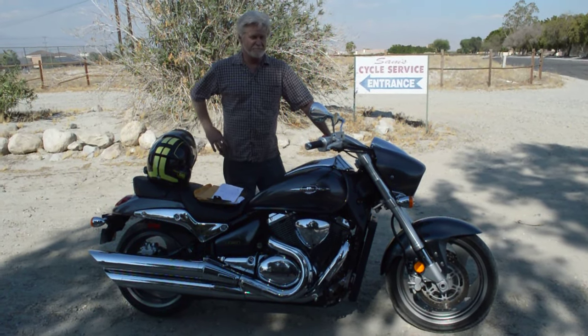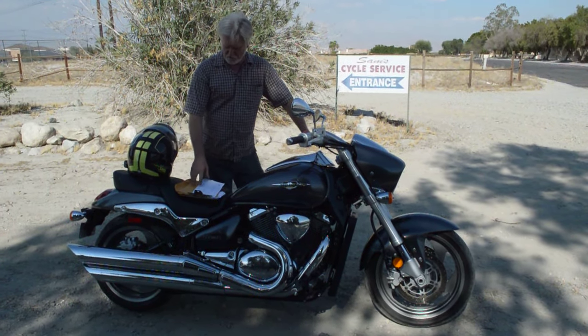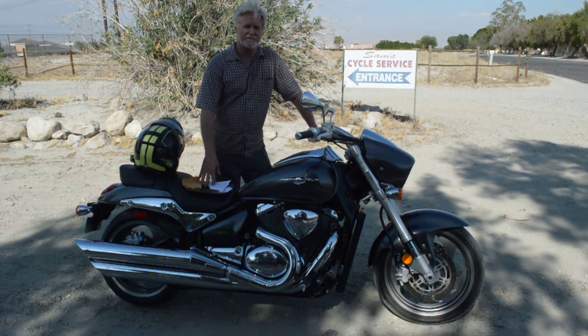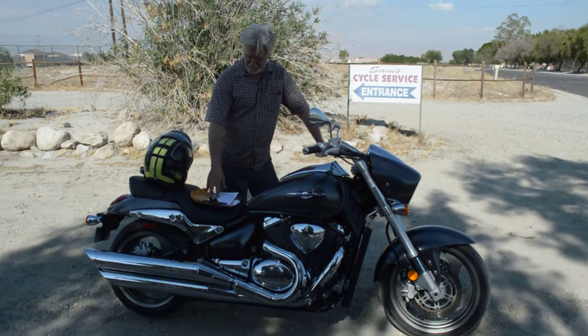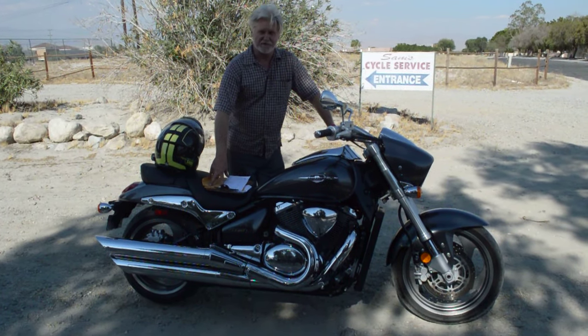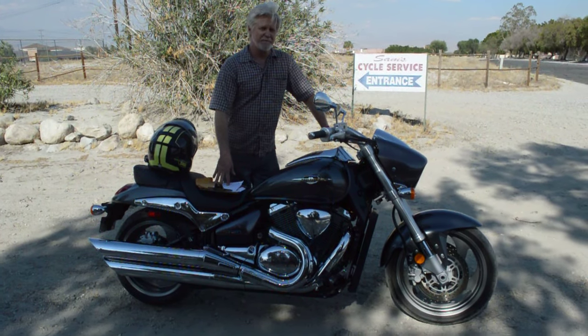But anyway, what's unique about this bike is that it is a one owner. It was bought brand new. It's a 2013, but it was bought brand new in 2014 from Temecula Motorsports. And what's really unique about it is it has 2,624 original miles on it. It's an original owner bike. It's been very well maintained.